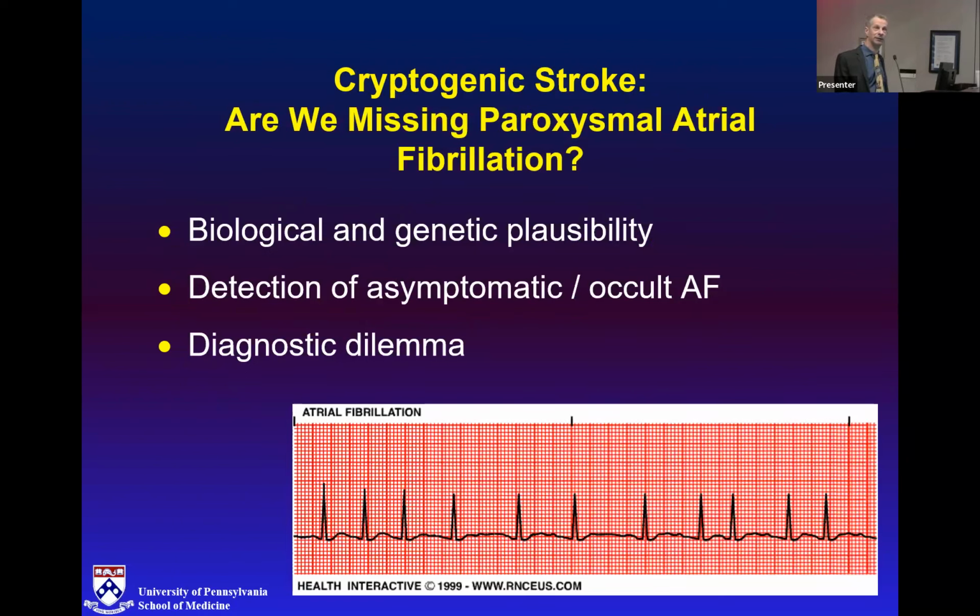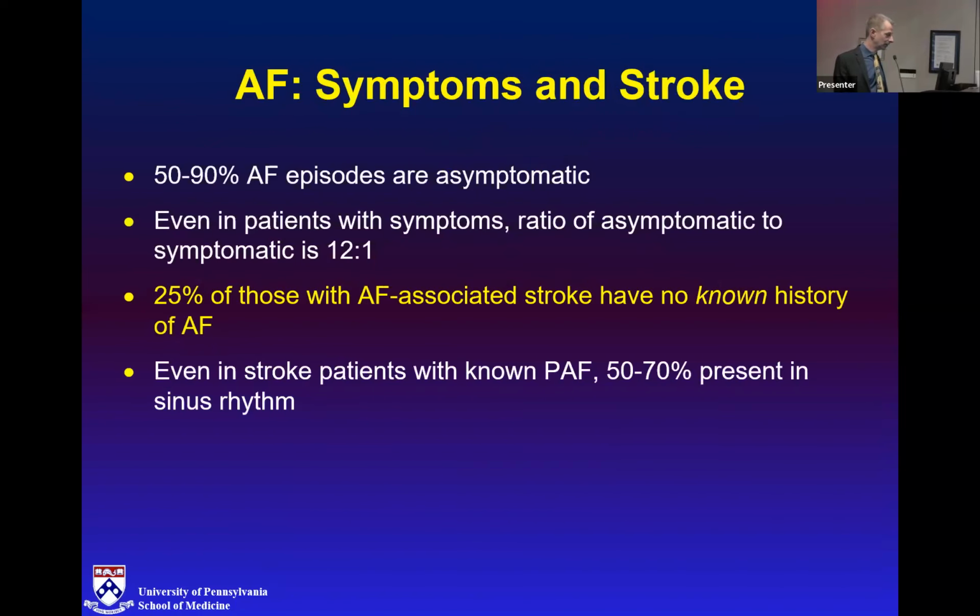But it's a real diagnostic dilemma because patients can have this intermittently. And if we have them on telemetry in the hospital for 2 days, we can miss a lot. We know that the majority of atrial fibrillation episodes are asymptomatic. Patients don't have palpitations, racing heartbeat, or anything else. And even in the patients who have known persistent atrial fibrillation, the likelihood of having an asymptomatic to symptomatic run is more than 10 to 1.